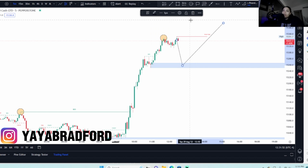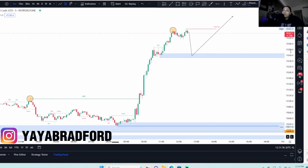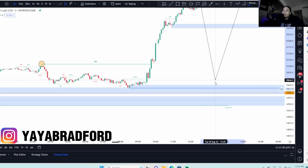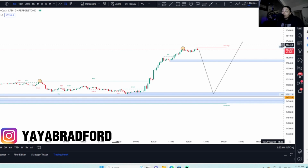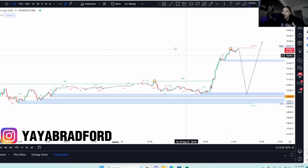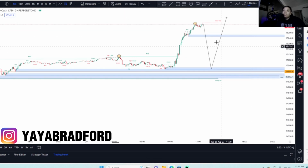Oh, it's white. I know I'm drawing this. So maybe it wants to do this, or maybe it wants to pull all the way back down here before it continues to go higher. However, I do know price is going to go higher because it gave us a new high. This was our previous high, this is our current high, so all of this is a new high. If price ends up breaking this little demand zone, it's fine for me, because if price comes down here, that's even better.